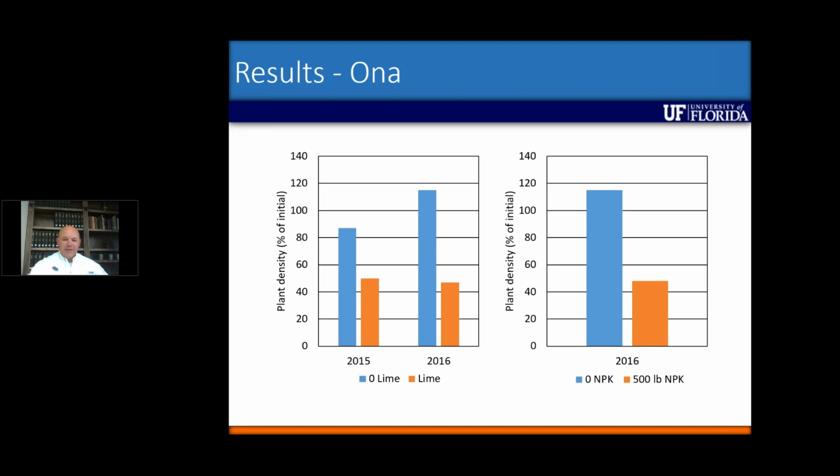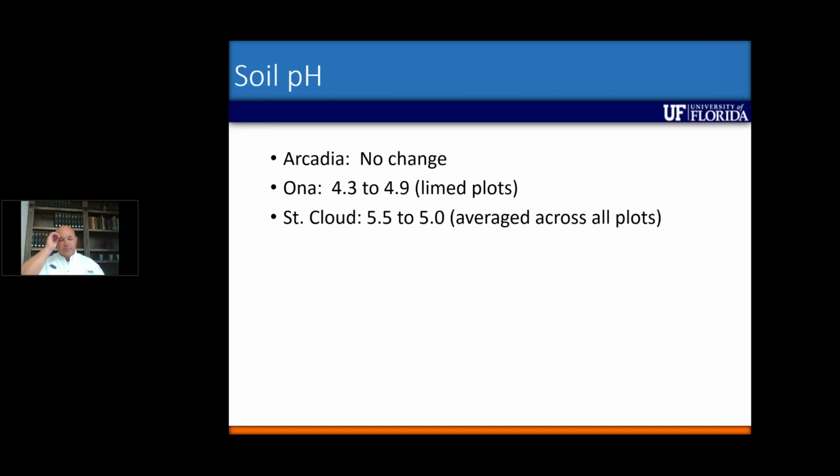All right, so at the St. Cloud location, unfortunately, we have not seen anything similar to what we've seen at the other 2 locations. So we're going to continue to look at those plots, but we're not seeing anything consistently happen at the St. Cloud location. As far as soil pH goes, even though we are applying elemental sulfur annually at 100 pounds per acre, which probably is not enough, we're not seeing any change in the soil pH across the board.